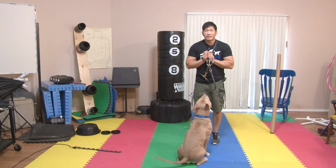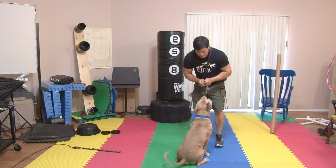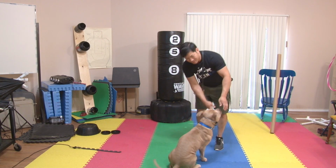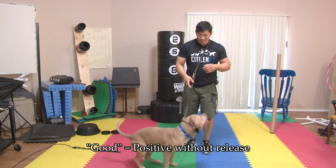Cain, come here, sit. My hands get together like this, like I'm about to pray, and he understands to sit there. Now I'm gonna go under and around, stay. Good. Yes. And that was perfect. Good boy.